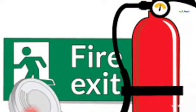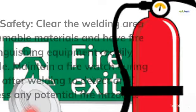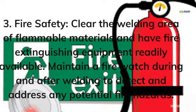3. Fire safety. Clear the welding area of flammable materials and have fire extinguishing equipment readily available. Maintain a fire watch during and after welding to detect and address any potential fire hazards.